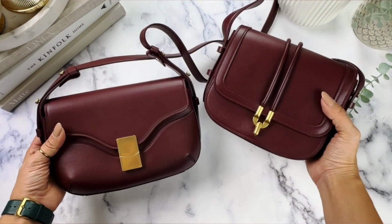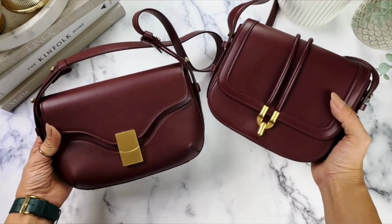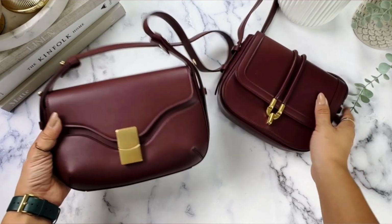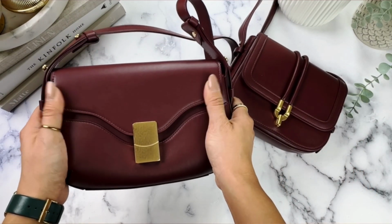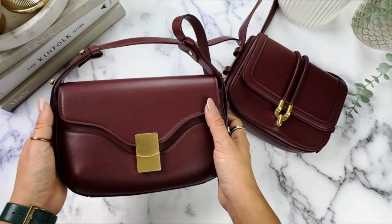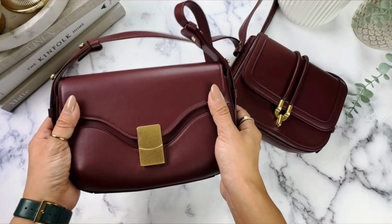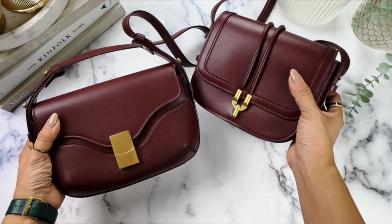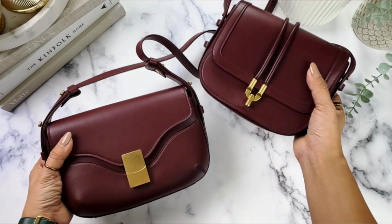I love these bags. I mean, just look at the richness of this color. They are absolutely stunning. The leather feels so nice, and the bags smell good. I think I mentioned this in my Quiet Luxury video. They just smell like leather, and they still smell like leather, even though I've had them for a little bit now. So I definitely recommend you check out this brand.